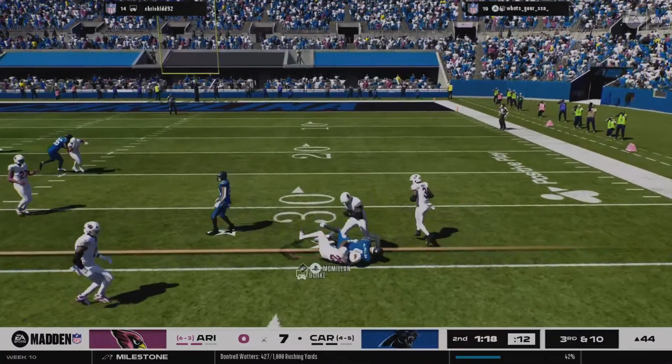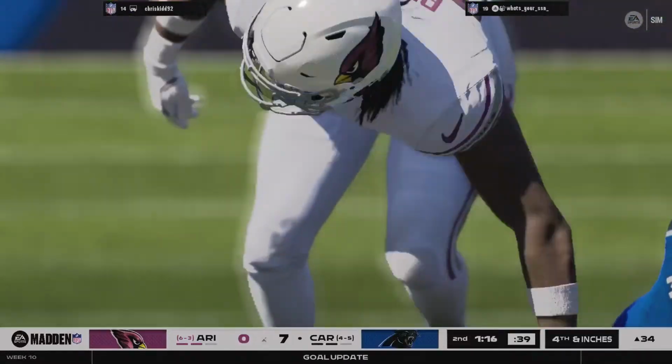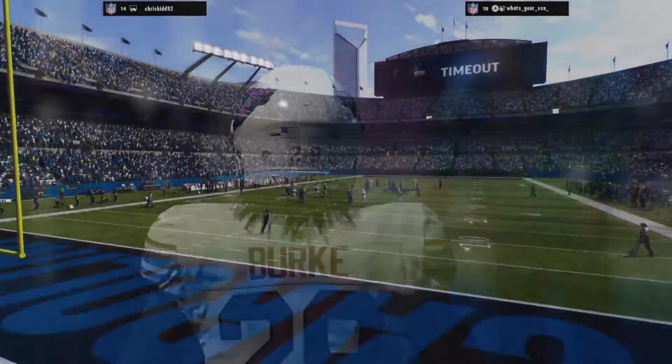No PI, no nothing, bro. I hate this game so much. He's on his ass.